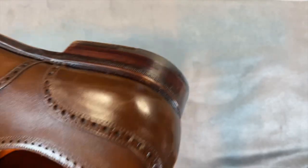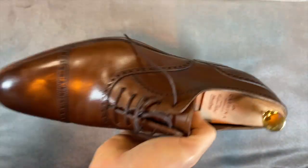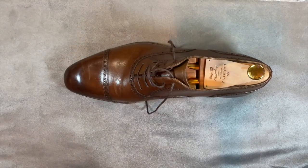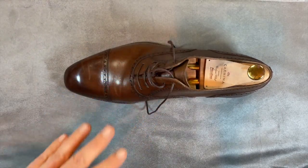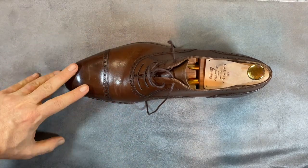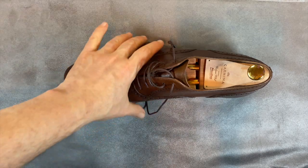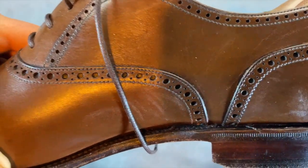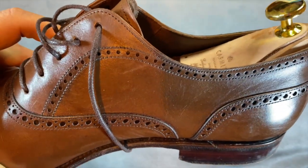Now, I had a couple of Allen Edmonds with 270-degree welts, but Carmina was really my first European shoe, and the first time I really tried it. Now, the other piece of this is that it's a semi-brogue without a medallion, which was also new for me. And look at the difference in the brogue hole sizes between those and these.